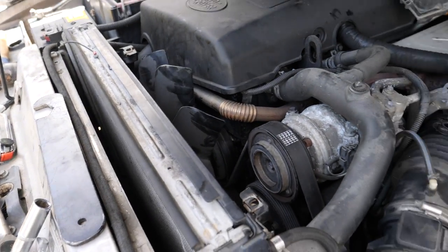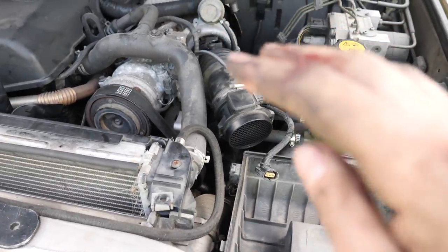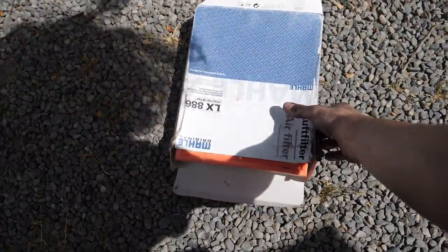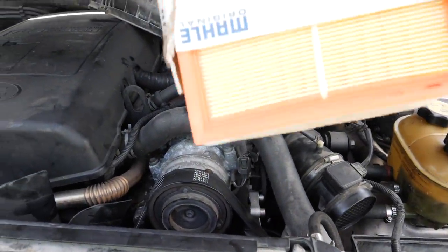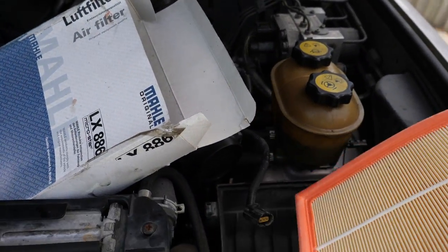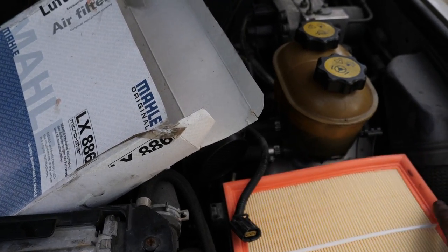Got the fan back in, started putting the intake assembly back together. But the old filter is looking a bit average. But just happened to have a spare new filter lying around, so figured, hey, why not treat the truck a little bit? So there we go. Well, obviously I'm all cleaned up now. It was a grubby job, but a good job to have done.